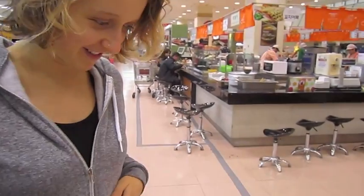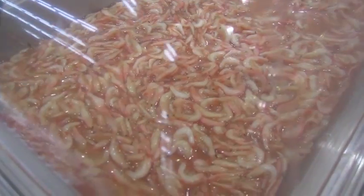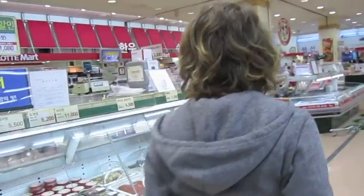A swimming pool of what? Little shrimp. Swim away! That sets me free. That's plankton. Too bad you don't eat seafood.